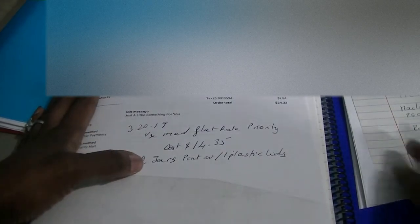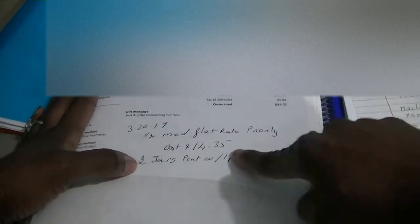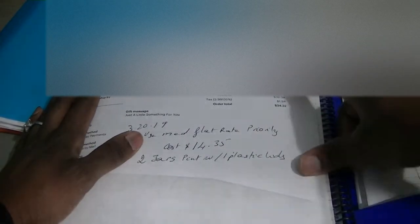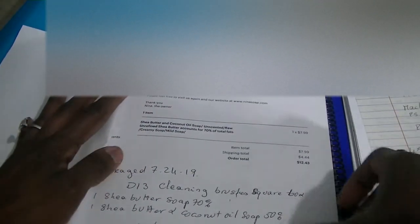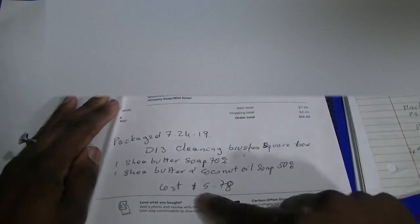So 2 jars, pen jars with 1 plastic lid. So they were purchased, so they'll go into the cost of the goods sold, and that's a priority mail, and that's the information of what the customer paid. So I'll have that, and pretty much I'll have the same thing here as well, where I'll note what I wanted to note.